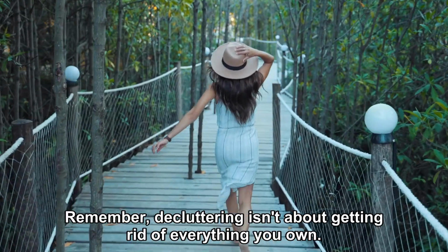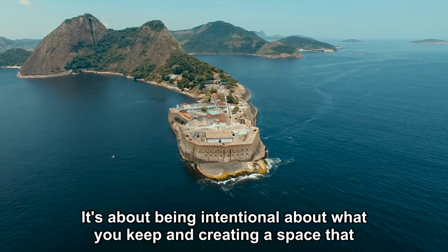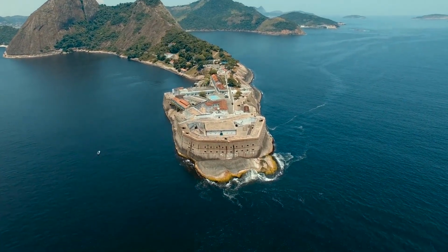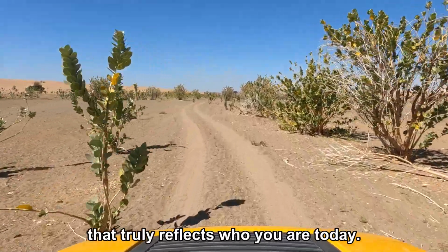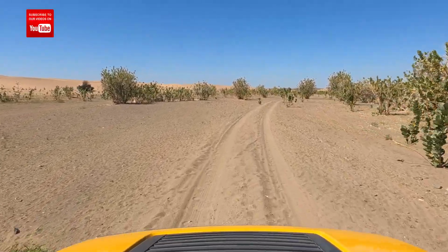Remember, decluttering isn't about getting rid of everything you own. It's about being intentional about what you keep and creating a space that supports your well-being. A clutter-free home is a more peaceful home, a more inviting home, and a home that truly reflects who you are today.